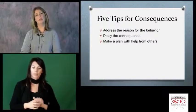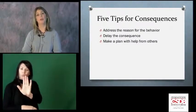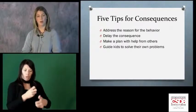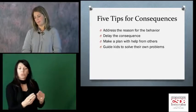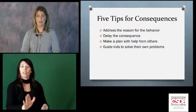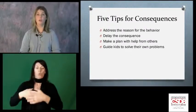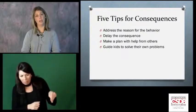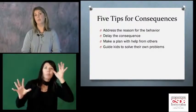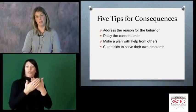A big piece in setting up consequences is to really start empowering children to come up with their own solutions to their own problems. Rather than us always coming up with the solution, to start having them think about it. Wow. Like the example we gave, breaking the window, what a drag. I wonder how you're going to pay for that. Not me telling you, what are your ideas? Kids are amazing when you give them that chance. They can come up with some really creative ideas for how to solve it themselves.